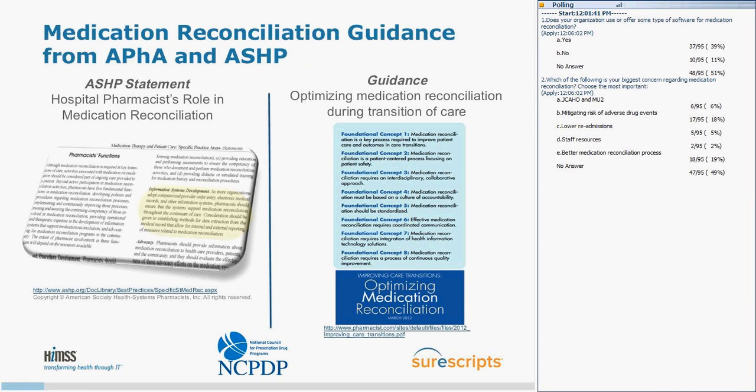If you can go to the next slide. So there is some guidance material that is out there. The American Society of Health System Pharmacists has put out a statement in relationship to the role of the hospital pharmacist in medication reconciliation. I put the link on this particular website, and I encourage especially our hospital pharmacists to look at this statement because it really explains what we need to do as pharmacists in terms of medication reconciliation.